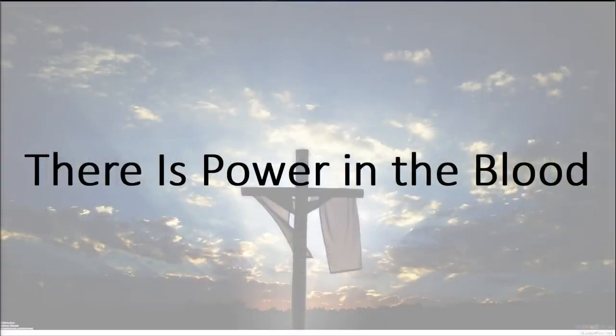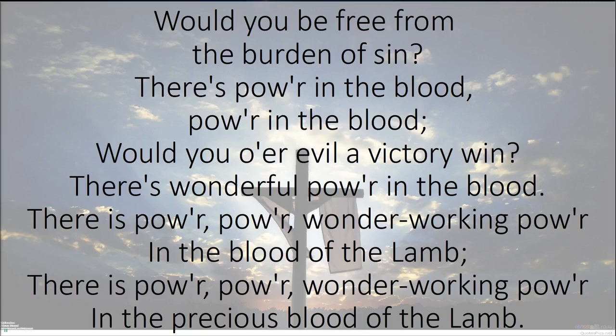There's power in the blood. There's power in the blood. Would you be free from the burden of sin? There's power in the blood. Power in the blood.